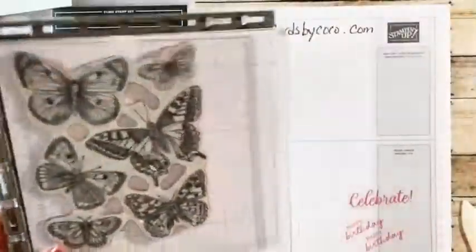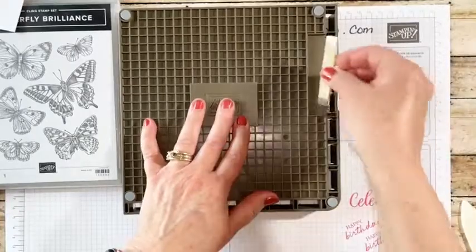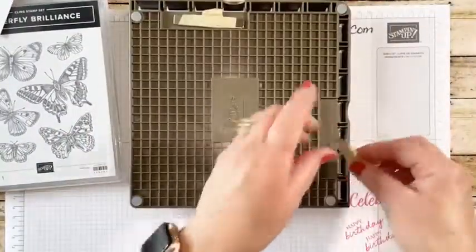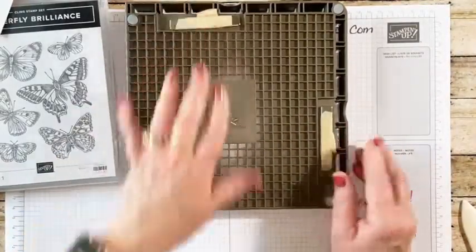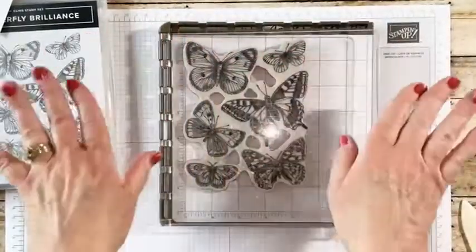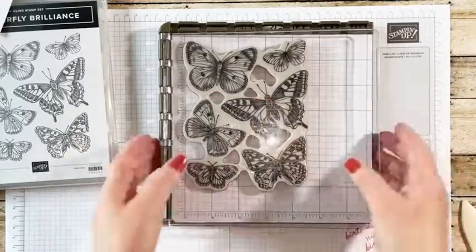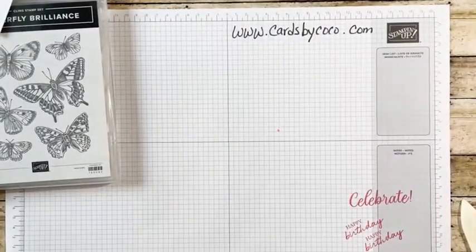Okay, so I'm going to move this out. Important thing when you have the Stamparatus, make sure you keep your magnets separated. You'll see I have masking tape around mine. There are little compartments here to put them in. You can leave them just up here, but make sure they're far enough apart. They will collide sometimes and then they'll just snap. And nobody wants that to happen, right?